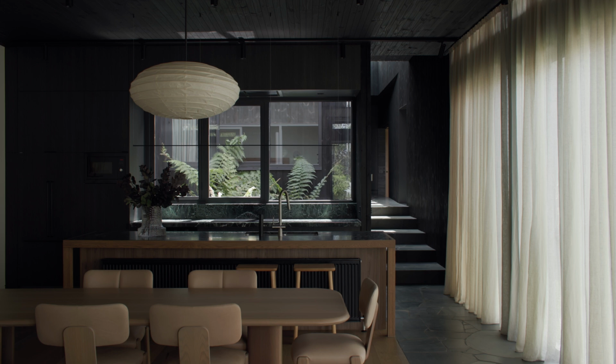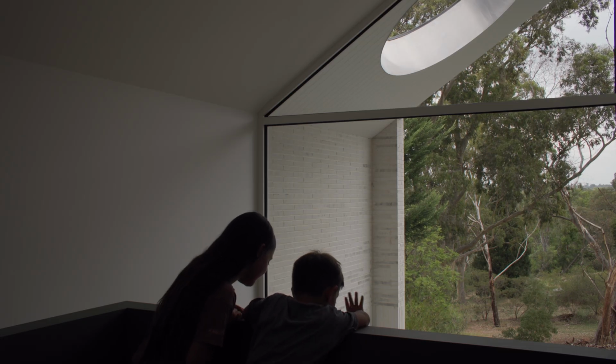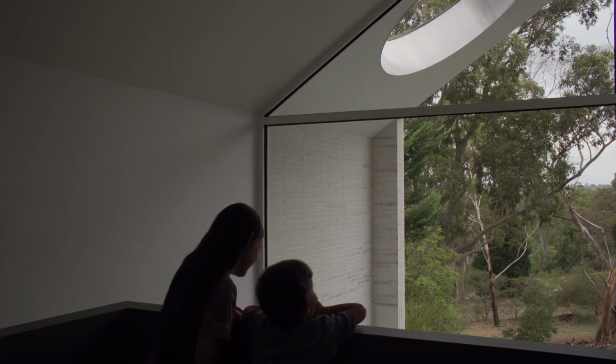At the time, they had three really young children, and we knew that by the time we finished this house and they moved in, they would already be teenagers. We then started talking about how the site has a really steep natural slope and how the new build would be able to adapt into the landscape. We had to find a way to translate that into architecture. And that's when the idea of two pavilions comes in.